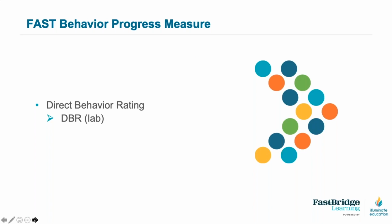Direct Behavior Rating is a much more customized and individual approach to mapping student behavior because each student will have slightly different behaviors of concern. The DBR tool is available for teachers to set up individualized progress monitoring for students around those concerning behaviors.